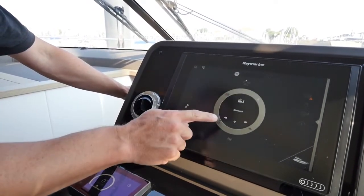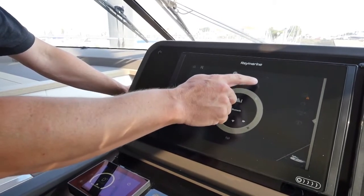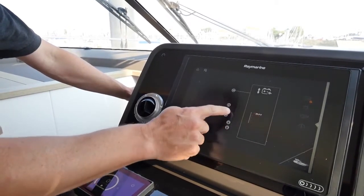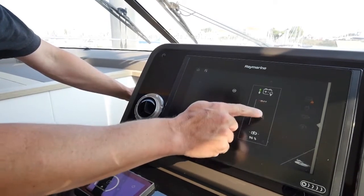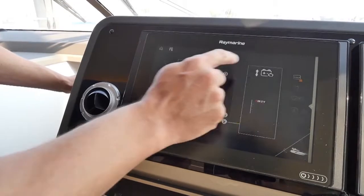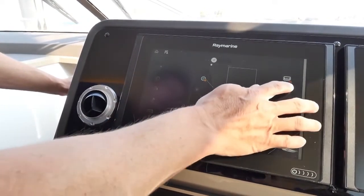You have control over all of the music, the various inputs, both on the flybridge, inside of the saloon, and in the cockpit. You have all the battery level information, so whether that be for the bow thruster, for the domestic side, which includes the percentage of charge, the amperage usage, and the voltage, and even for all of the engine information as well. Of course, you have tanks, so we have water tanks, fuel tanks, and holding tanks.